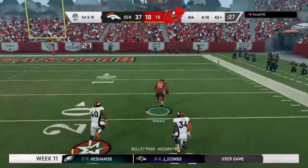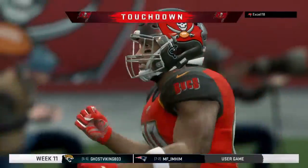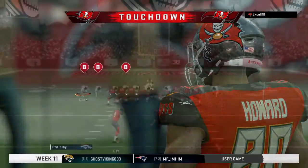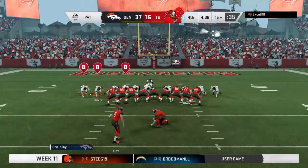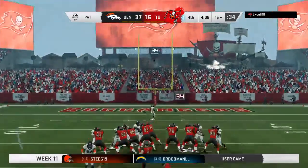Here's 1st and 10. Winston connecting with Howard. And he's into the end zone for a Tampa Bay touchdown. O.J. Howard, his first touchdown on the year. And the Bucs are able to close the gap just a bit.